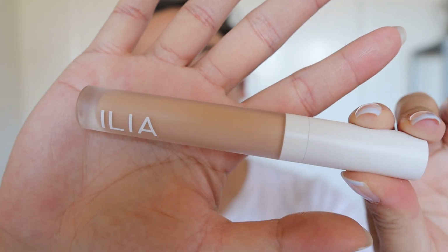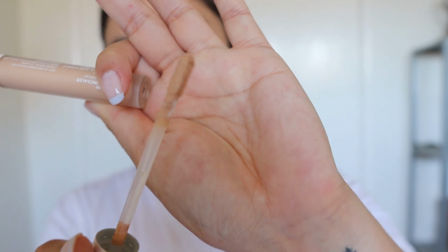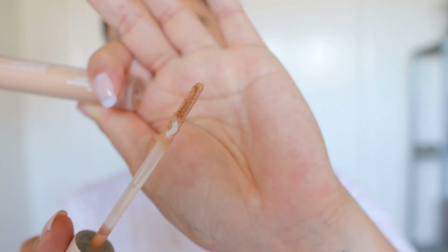I'm now gonna go in with the True Skin Serum Concealer, Yucca, and here is the new packaging. Also matching matte tube with the white top. I'm gonna take that. The doe foot applicator is more flat.